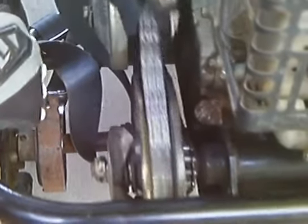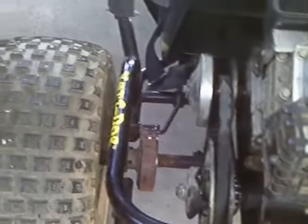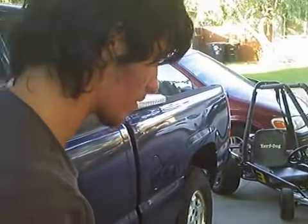Also by Comet. This one, I don't know if you can see, the belt's a little torn and worn out. So it causes a rough ride and jolts when it does catch. But otherwise, it's pretty sick in general. But yeah, so let's go take them for a spin.